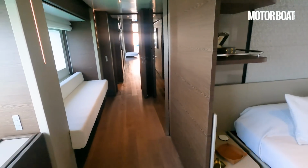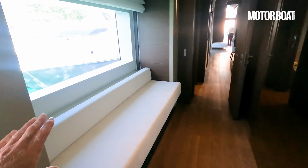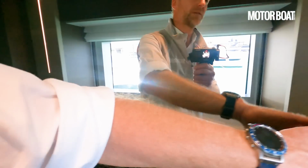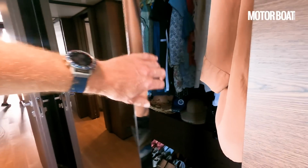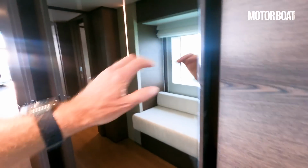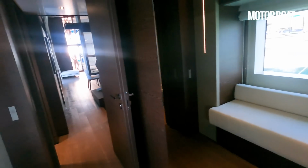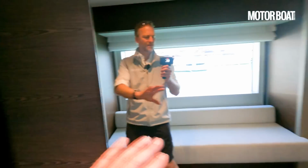Lovely sofa area on the starboard side, and I think that you can see there is a sliding access to a large walk-in wardrobe in there. Again, I'm not going to poke around, I don't want to intrude on the privacy, but very cool sliding mirrored door giving access to that walk-in wardrobe.